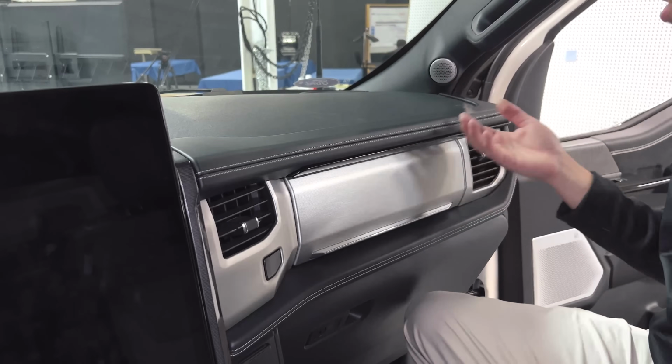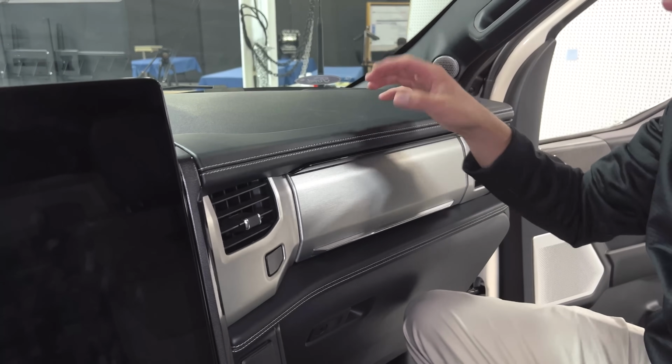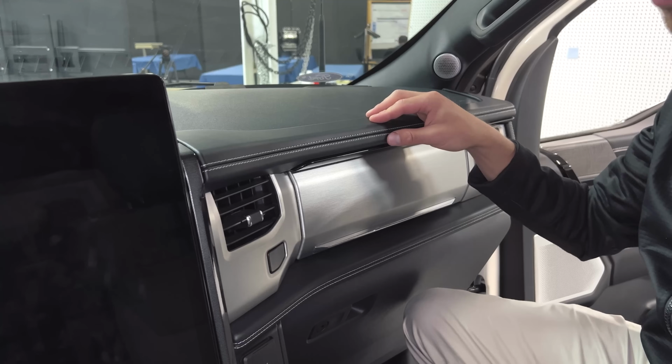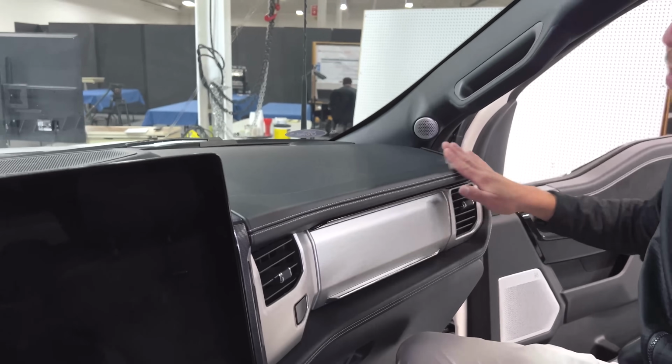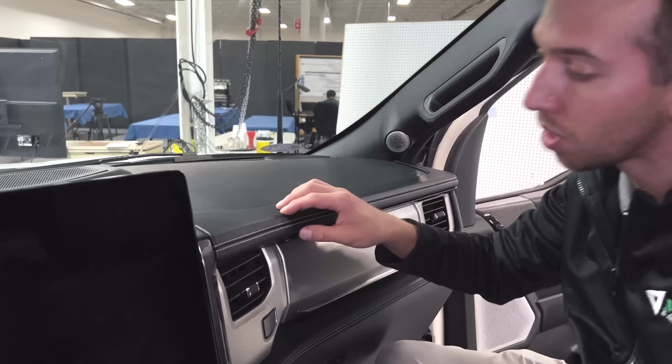And you can see they do it here on the new F-150 Lightning. They also did a similar approach on the Ford Mustang Mach-E, all hard touch up here and then like a fabric wrap over top of the speakers in this area.